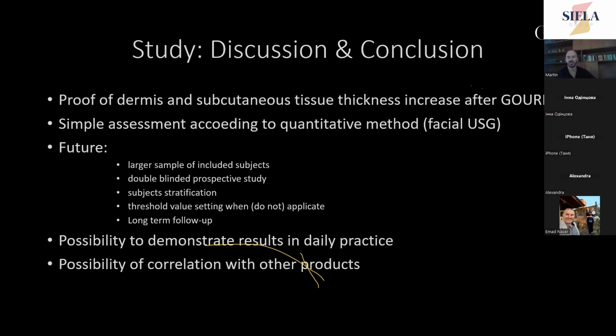To further strengthen the evidence, a good method to go for is a double-blinded prospective study. We could further also include a subject stratification to get some concrete results. And another potential area of future research is the establishment of some threshold values, which could be very interesting in your daily practice. In our study, we follow up to day 105. However, conducting a long-term follow-up would allow us to evaluate how durable Gouri's effects are over several months or even years.